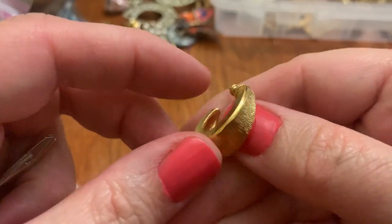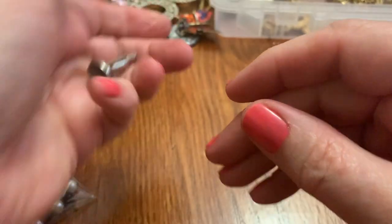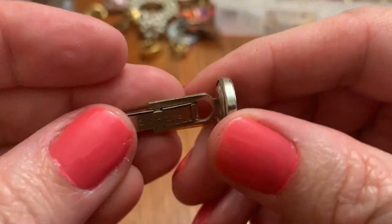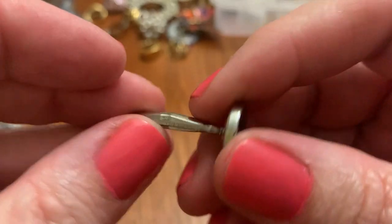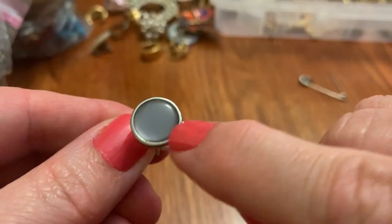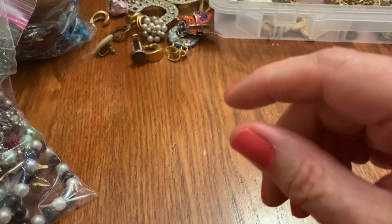Another one of these. I guess they're newer, in good shape. Good versatile earring you can wear every day. This is a patent pending cufflink with a nice gray moon glow type thing.